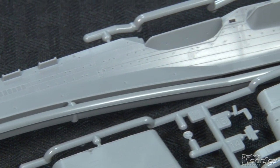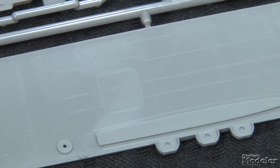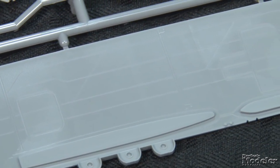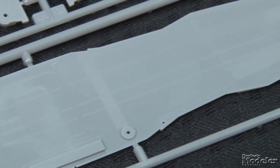The long hull halves have recessed portholes and raised weld seams. The flight deck features engraved planks and elevators and raised arrestor wires. The kit represents Saratoga as a night fighter carrier and includes the catapults added during its 1944 refit.